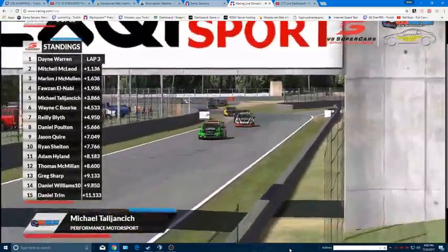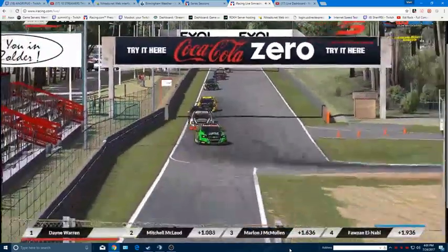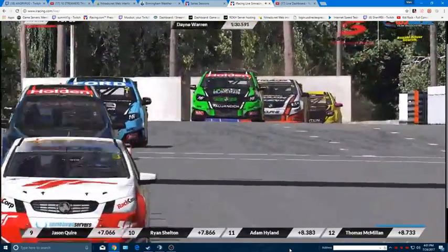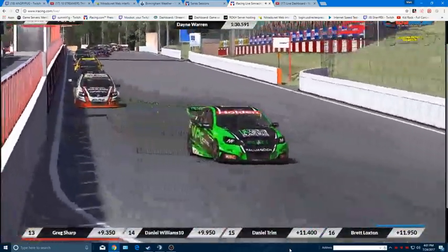Sorry, Joe. No, all good. He looks like he's just trying to cling on to the back of Wayne Burke here, pushing very, very hard, as you do. Need to keep an eye on the off-track limits of these guys here. It's very, very easy to follow a car and get a slowdown or an off-track, and really hurts your race throughout.